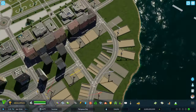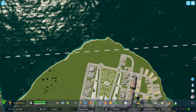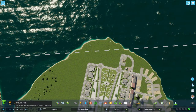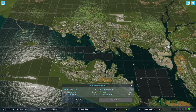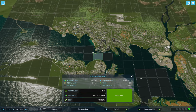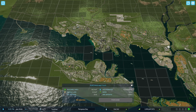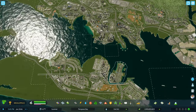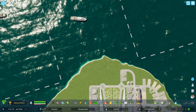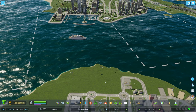I like it. Now, the next thing I'm going to have to do is I think I'm going to have to buy a square. I'd like to get out here and just kind of finish off this point here. So let's jump into our tiles and let's purchase this one right here. Let's see. Does that get us what we need? I think it does. Yeah. So let's just do that. And yeah, we can be out in this space here, because I want to build a nice little park out here at the end.